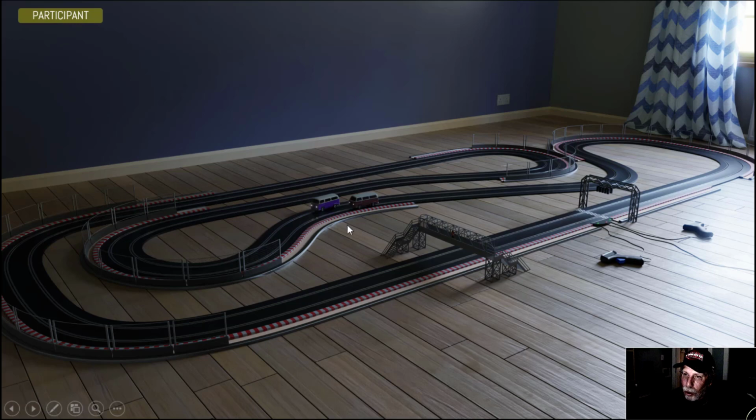I can't really zoom in on these very easily, but hopefully you can see the controllers and all of the different parts of the track, and then the vehicles going around. I mean, it's a nice big track. My kids would just absolutely love this, but the room would be a lot messier. All right, so that's very nice.